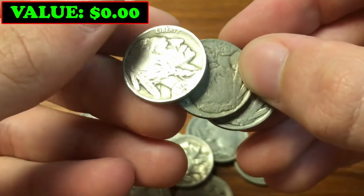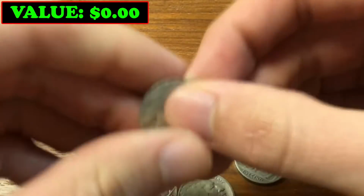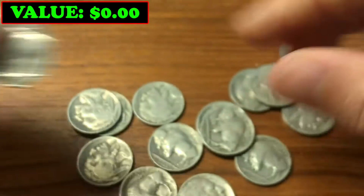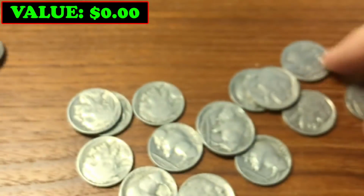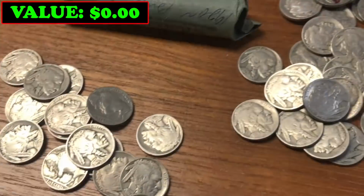But anyways, let me check through. There doesn't seem to be hardly any mint marks in here, which again, not a problem, but that means that most of this, is that something? Nope. That means that most of this really isn't going to be valuable coinage. So nothing out of that pile.